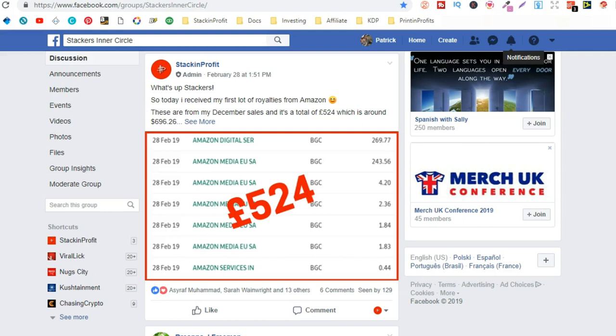So this is one of my automatic payments. This is actually my first lot of automatic payments directly from Amazon, and as we can see, I received £269 just there, £243, £4.20, £2.36, all completely automatic and sent directly to my bank at the end of every month.